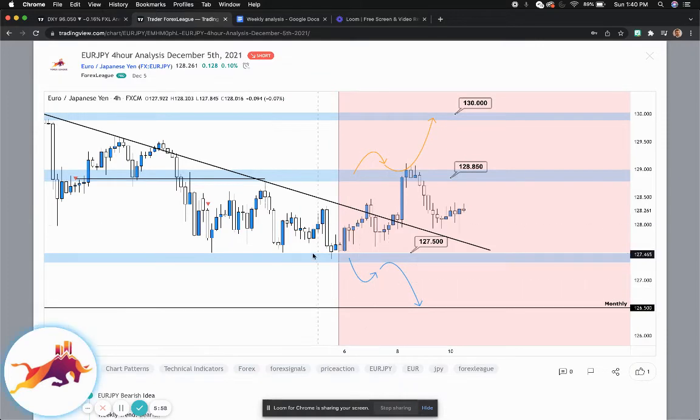Okay, so we didn't push lower. We actually held here as support, started pushing higher. Nice bullish volume into resistance, 128.85, and now it's pulling back down, looking like a bit of a higher low. But either way, this is why I was saying I wasn't interested in any trades between these two levels, because it's looking still like a range, right? Lots of resistance, lots of support, no real direction.